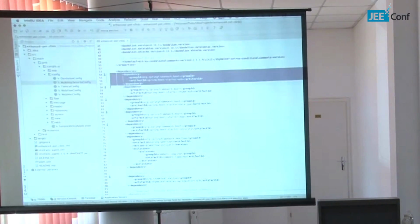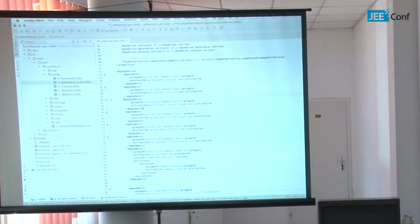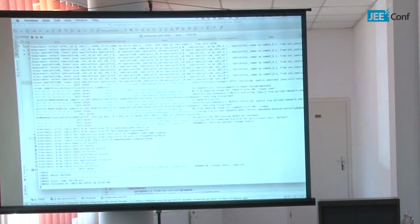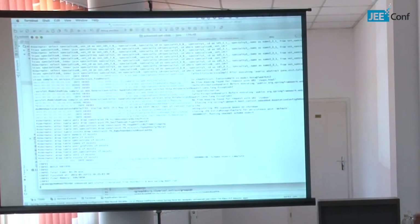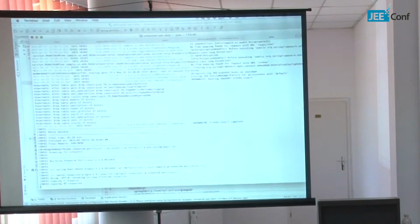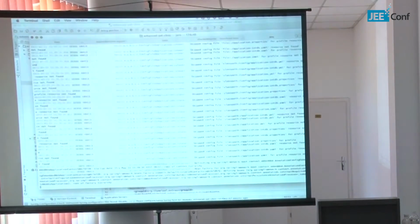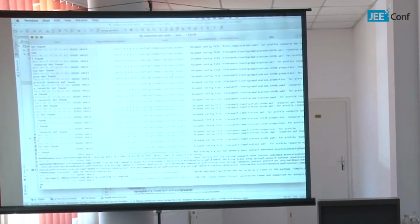And Spring Boot gives us those little starters. So starter web, starter Thymeleaf, data JPA. And there is one very important. If you remember one thing about this presentation, it is to just add the Spring Boot starter actuator. So when I restart my application now, it still takes some time, not so much, but a little.